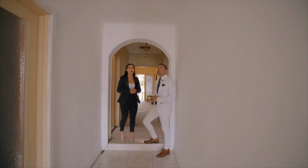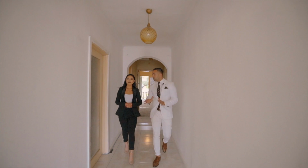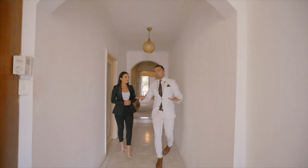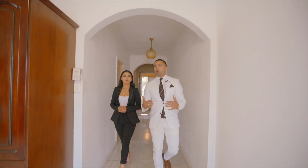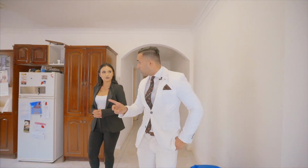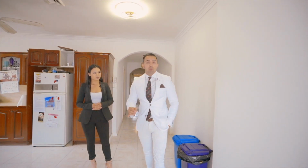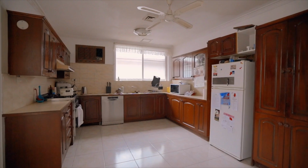This part of the house looks like we're walking into a completely different property. It sure is. I actually like this part because you can still have a modern touch, and over here we can give it a nice Victorian style or Federation style. But you know what? Not only do you have one kitchen, but two kitchens in here, and two families can live in here comfortably with two different accesses.